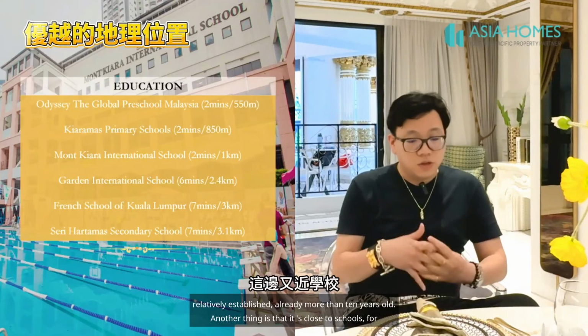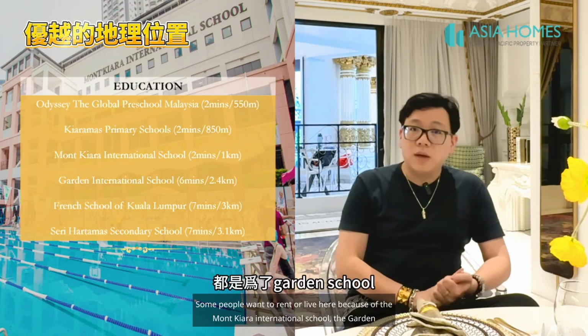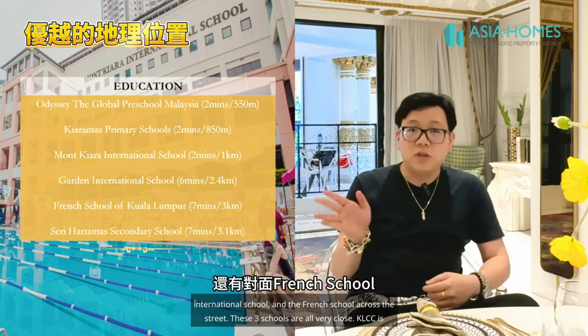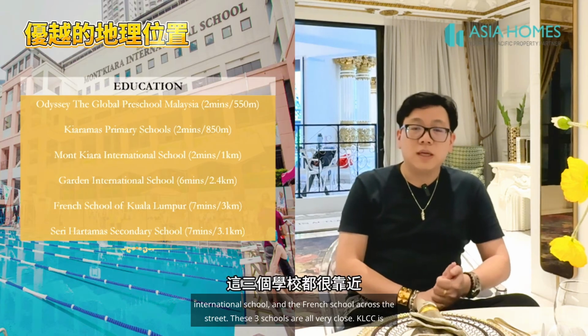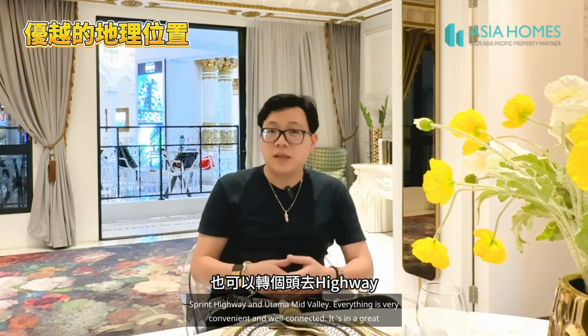Another thing is that it's close to schools, for example. Some people want to rent or live here because of the Mont Kiara International School, the Garden International School, and the French school across the street. These 3 schools are all very close. KLCC is only a 10-kilometer drive from here, which takes just over 10 minutes. You can also turn around and go to Sprint Highway and Utama Valley. Everything is very convenient and well connected. It's in a great location, right at the head of Mont Kiara. The exit is very close, without having to turn inside long Mont Kiara.